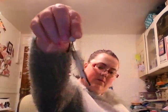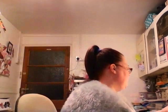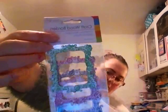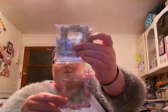And I got these wooden butterflies, 75 pence on the range as well, and the heart one, 75 pence. I also got some of these doilies, and I think those are £1 as well, or £1.99. Then I got some of these because I've used them all, so I needed some more. I love these little framelits, as you can see. There's one, two, three, and there's four. And that was £1, so I was quite grateful for those.